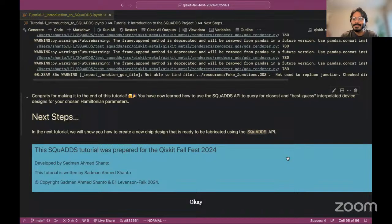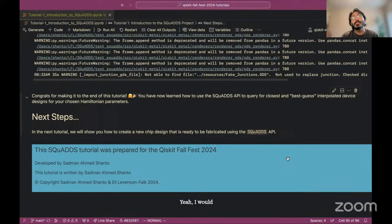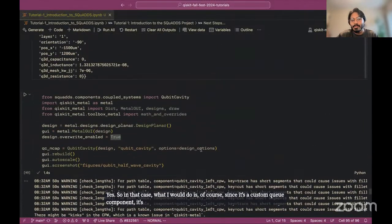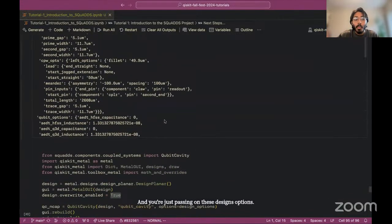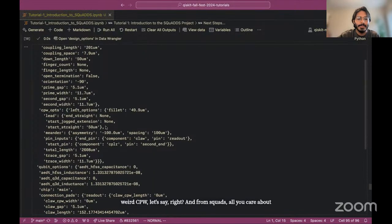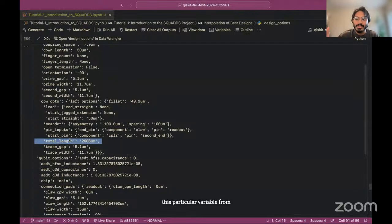Okay, thanks. And the next question is, if we have a custom component, can we use SQuADDS to get the design options with desired Hamiltonians? Custom Qcomponent, yes. Since it's a custom Qcomponent, it's not going to work as nicely as just passing on the design options. But let's say your custom Qcomponent is, for the sake of example, some weird CPW, and from SQuADDS all you care about is the length of the CPW. What you can then do is extract this particular variable from the SQuADDS output and put that in your custom Qcomponent. And in fact, I'm going to show how to do this and how it would look tomorrow in a more detailed example anyway. So hopefully that addresses the question.